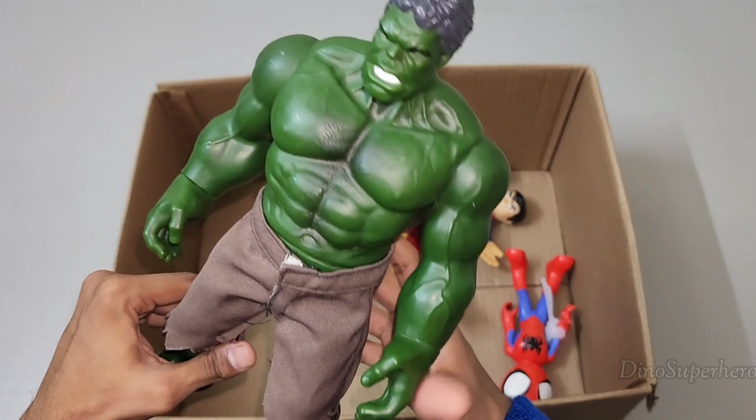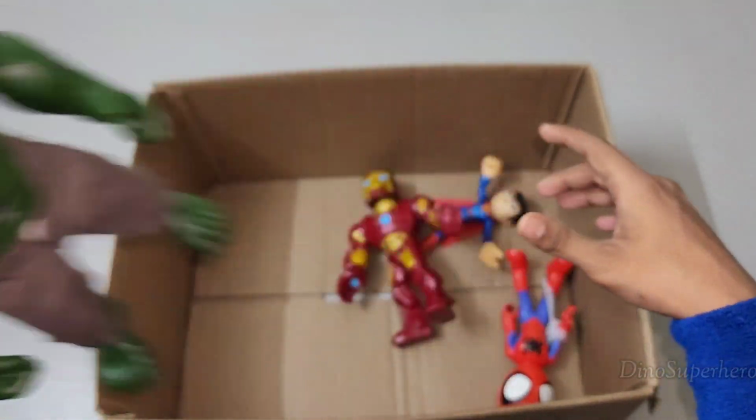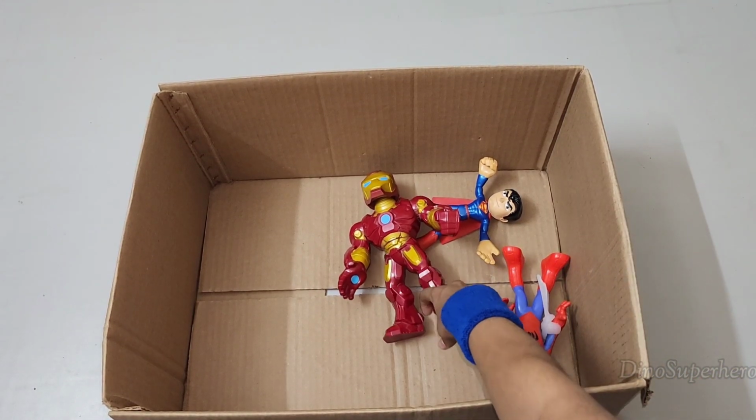Wow, guys, big monster Hulk is looking so cool, guys. Look at the ripped, very tough body of monster Hulk, guys. Nice and cool. Now let's use this one, you guys.